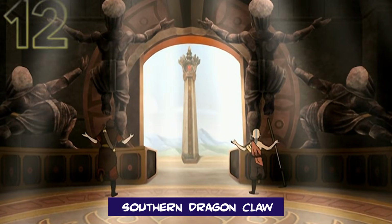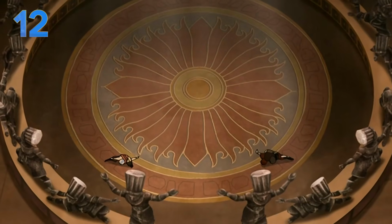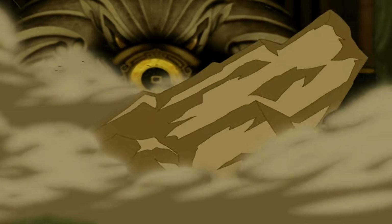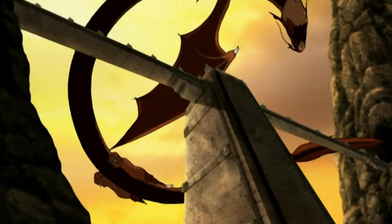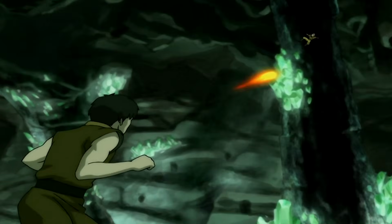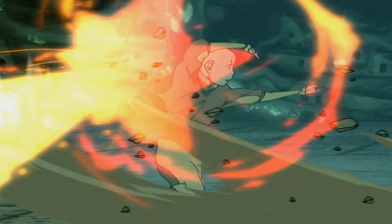The Southern Dragon Claw is the Firebender's equivalent of the Earthbender's Tiger Claw technique. While the tiger claw is used to hit and claw one's opponent, the dragon claw mimics the way a dragon would grab its prey. The close-range technique is useful when grabbing an enemy, and maybe giving them a few lightning kicks while you're at it.